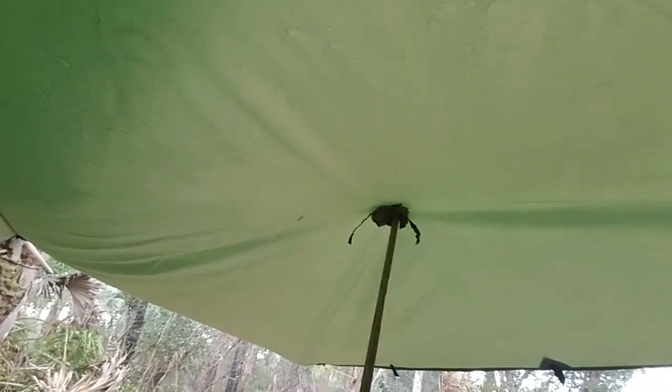Whew. Man, almost had an emergency. My ceiling almost caved in on me. So I had to put my stick right in the middle. It's still accumulating some water up there. Woo, man.